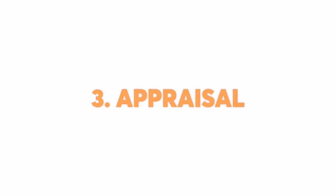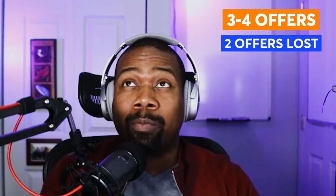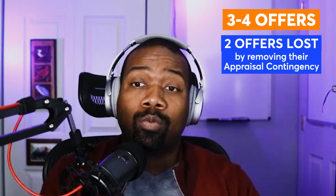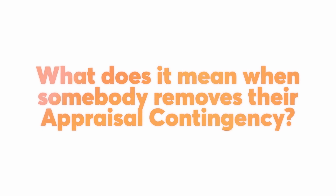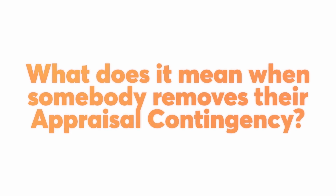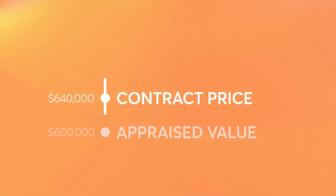The third way people are losing offers right now is, believe it or not, tied to the financing, but it is a separate issue. It's called the appraisal. Now the appraisal is, I would say, a sticky subject right now because, for instance, last week we wrote 3 or 4 offers, and I think 2 times we were beaten by individuals who removed the appraisal contingency altogether, and they had a higher offer than ours. What does that mean when somebody removes the appraisal contingency? Well, it means you're on the hook for the difference between the contract price, whatever price you and the seller negotiated, and the appraised value.